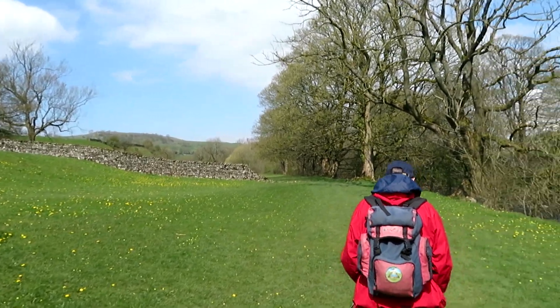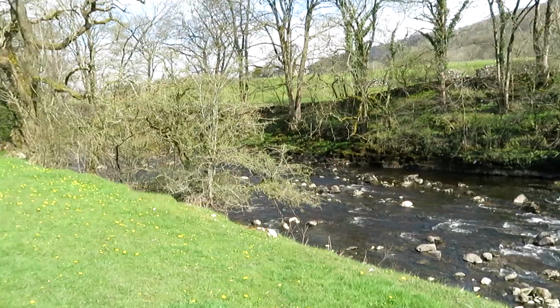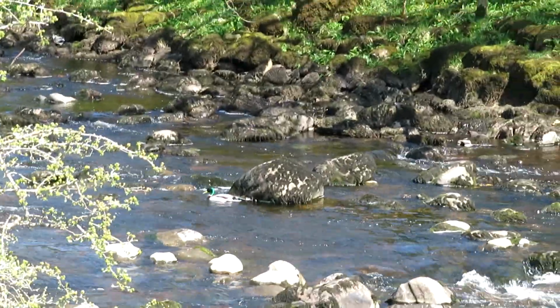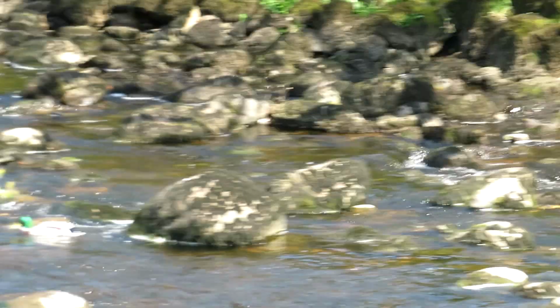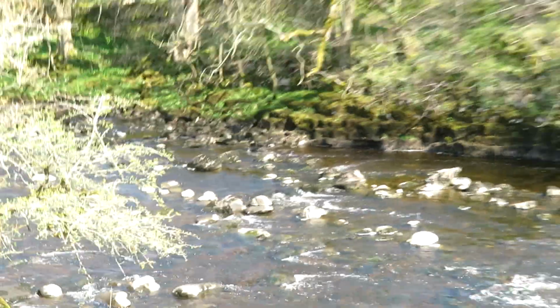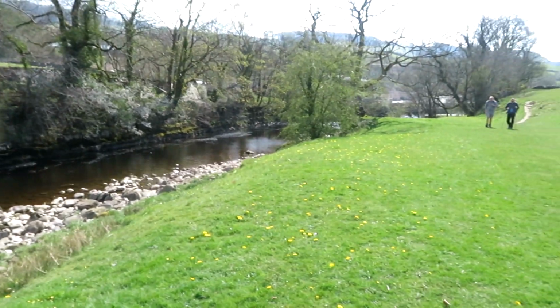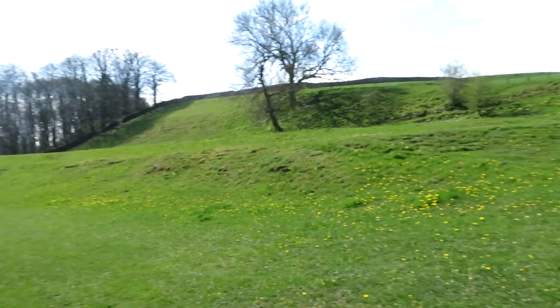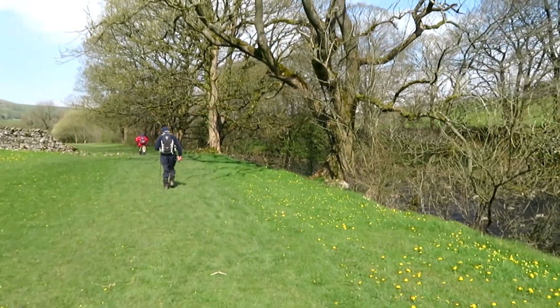Just a little bit more around here is where the Ribble Valley starts. Little duck there kayaking. You see it? Just underneath there. Trying to play kayaks. Lovely, lovely little river. And we're just strolling along. Well, some of us are, I don't know where the rest are. Daffs have gone. It's all dandies now.